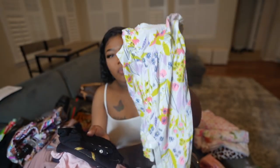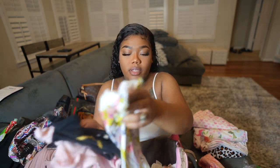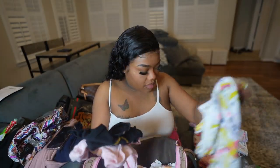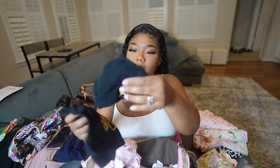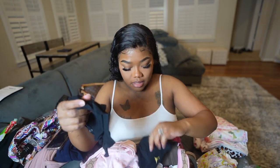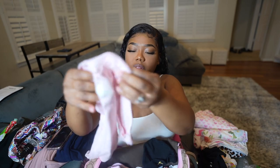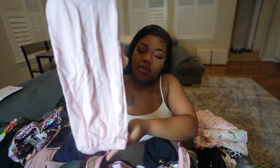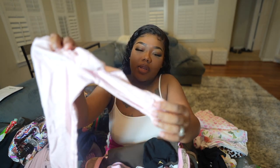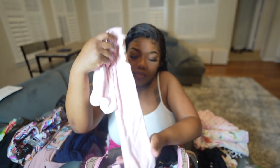And then I have this little outfit, a romper, little frillies on it. And I just put this hat with it. It's a Jordan hat with this Juicy Couture shirt. Just one of those nighty things where it's easy access so that you can change their diaper. And this part is basically like the mitten so that they don't scratch themselves. So I'm gonna bring that too.